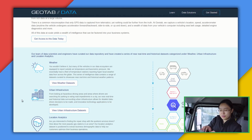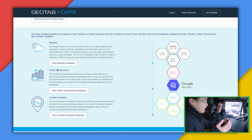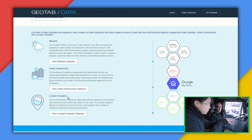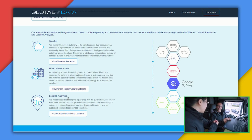One is weather. Believe it or not, the vehicles are actually collecting the temperature and the barometer pressure. We can use this data to report real-time and hyperlocal temperatures. You're getting hyperlocal weather from all of these trucks and vehicles all around the world? Yeah, we're at a granularity which a regular weather station might not be able to reach. We also have the urban infrastructure, like the high-risk driving areas are one of them. The third category is the location analytics. So for example, where are the most popular gas stations and what are the gas station types?